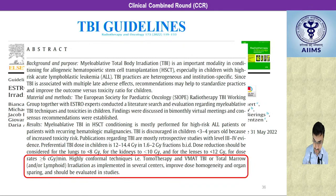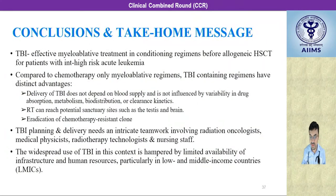So, thank you all. In conclusion, TBI is a very effective myeloablative treatment in conditioning regimens before allo transplant, as I told before, in high risk or relapsed acute leukemias. And compared to chemotherapy-alone myeloablative regimens, TBI-containing regimens have distinct advantages. Delivery of TBI does not depend upon the vascular supply and is not influenced by the variability in drug absorption, metabolism, biodistribution, or clearance.